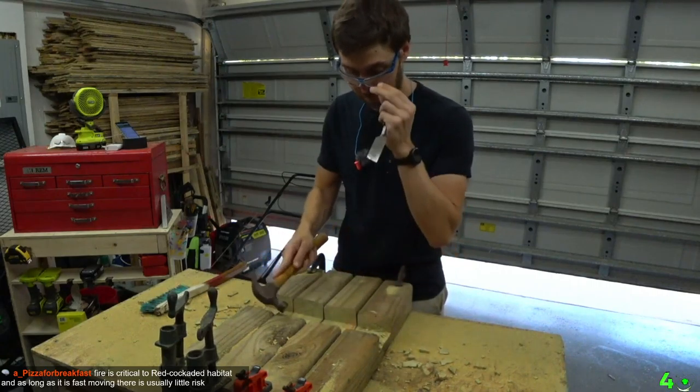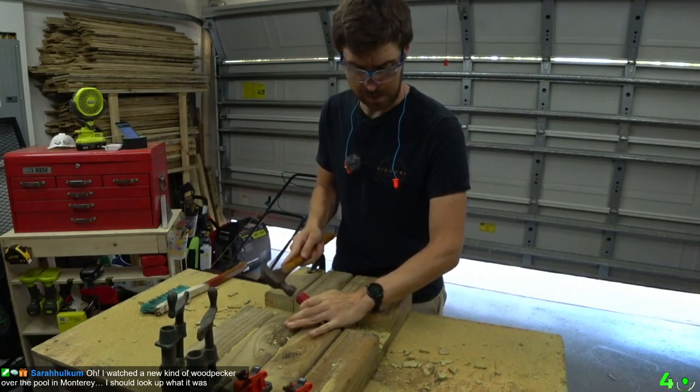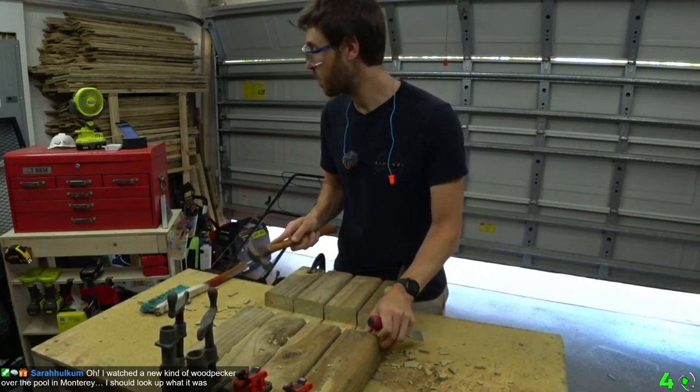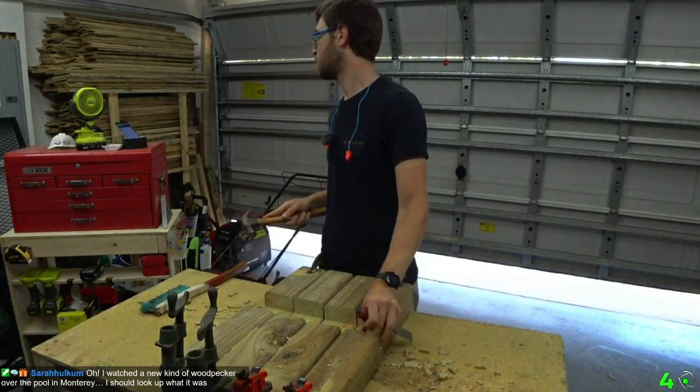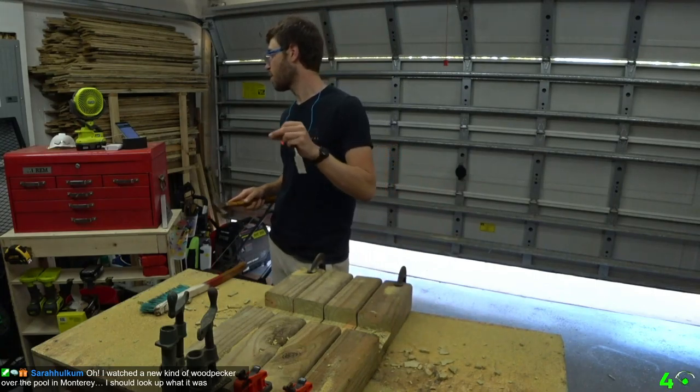That was a smart idea, clamping them together like this, though. I just needed a slightly bigger clamp. Yeah, there's a big knot right here. And somehow, yeah. Oh, network cable pops, no.